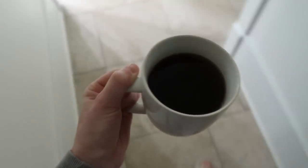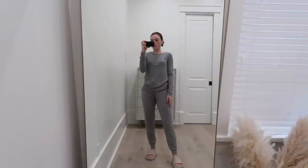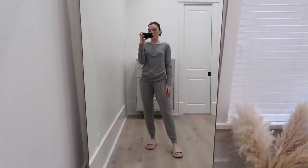I am gonna drink this cup of coffee, clean a little bit in this office because I was unboxing some packages yesterday. Like I said, I got back from Dallas maybe 6 o'clock, so I just took a shower and went to bed after dinner because I was so tired. Also staying in my pajamas probably until I change my clothes to go work out. That's usually what happens.